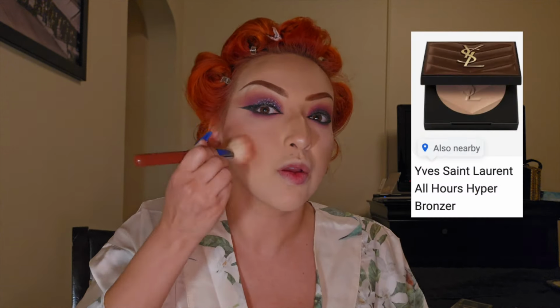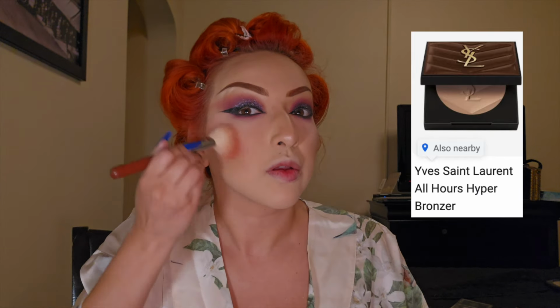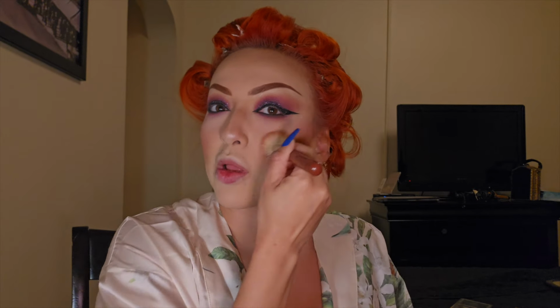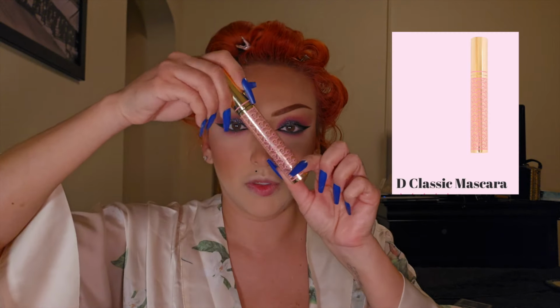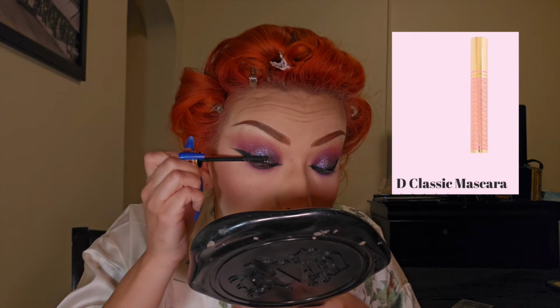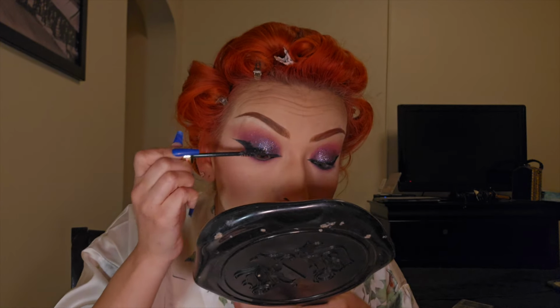Going in with YSL's All Hours Hyper Bronzer, and then my Kimchi Blush Duo in Peachy. I'm really going to amp up this blush. Going in with Daphne Beauty D Classic Mascara and applying that. Now I have the lashes on.